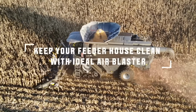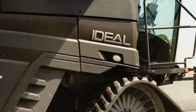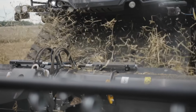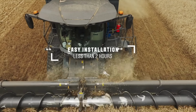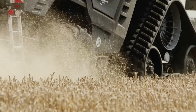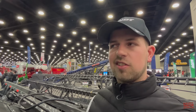Does that work automatically, or is there also a manual option so you can clean it off anytime? You have two options. You have the controller in the cab. We can go have a look at it if you want. On the controller, there's an option to operate manually. There's one button, and when you push it, you'll operate the system and blast off all the leaves. But you also have the option to turn it into auto mode. If you turn it into auto mode, it will blast each 1.5 minutes automatically, so you can just enjoy harvesting the rest of the day without thinking about it.